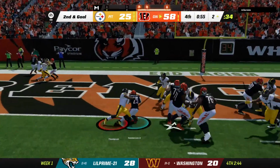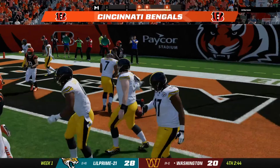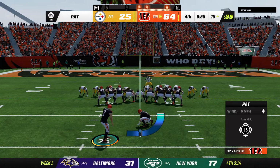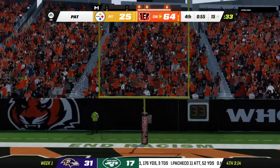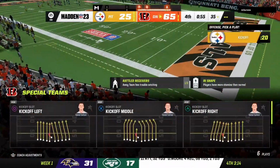They'll look to run with Henderson, and they are going to score again. Yet another touchdown as they just add to their totals. Carlson now to add the extra point. Now this one was over a while ago as they just add on to their big lead.